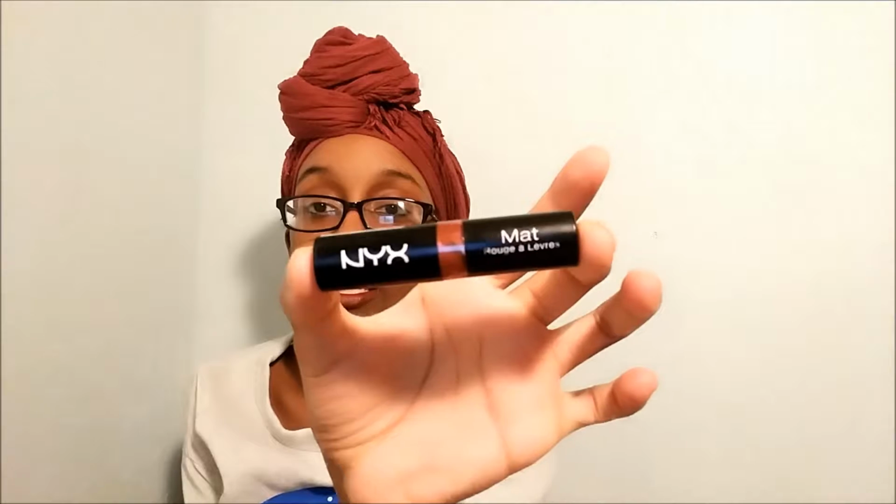And I'm going to move on to my lipstick. This is the one I'm wearing right now. It's my matte lipstick, and it's by NYX. I think that's how you say it, NYX. I'm not really a makeup person, so I would say usually NYX. Like, okay. But this is by NYX. And I love it.